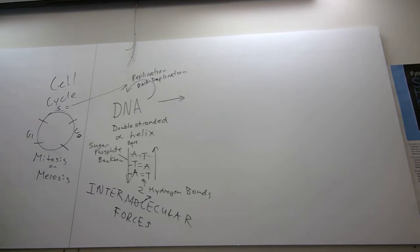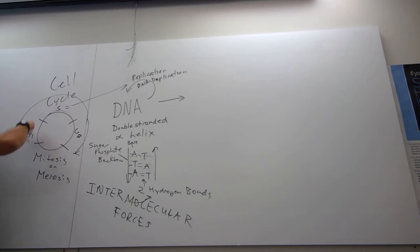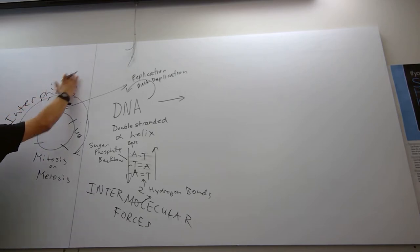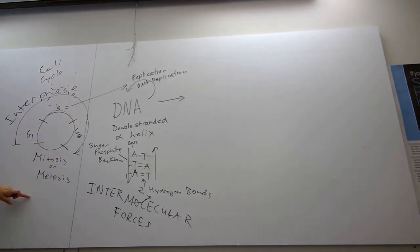S phase of the cell cycle. So, okay, from here to here. G1. From G1, S, G2. From there to there. They call that whole thing interphase of the cell cycle. Then you'll go mitosis or you'll go meiosis. Depends on whether you're talking about sperm cells and egg cells versus all the other cells of the human body. You understand that? It's as easy as that.